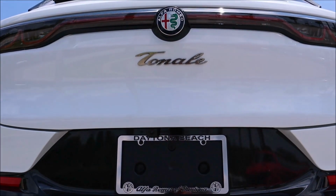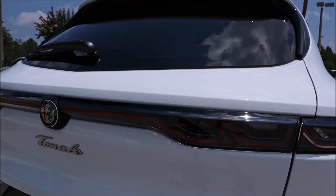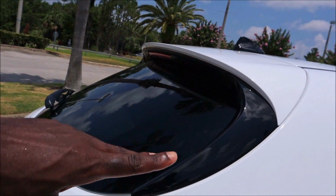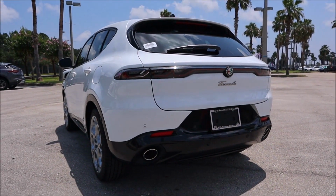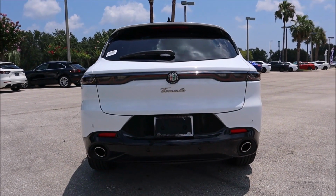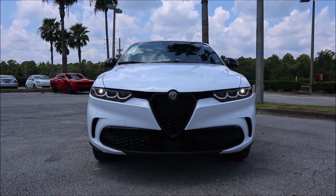Go up and we see the Tonale badging in the script and the Alfa Romeo insignia right there as well, with the big LED light bar, which we will see illuminated in just a moment. And it goes up with the black shark fin kind of look on the sides, and then the third brake light right there underneath with the wiper blade. You put all that together, and I think it looks really good in the rear. Like I said, the rear is almost my favorite. I'm probably going to pick the front because it has the most aggression to it, but the rear buttons up very nicely.